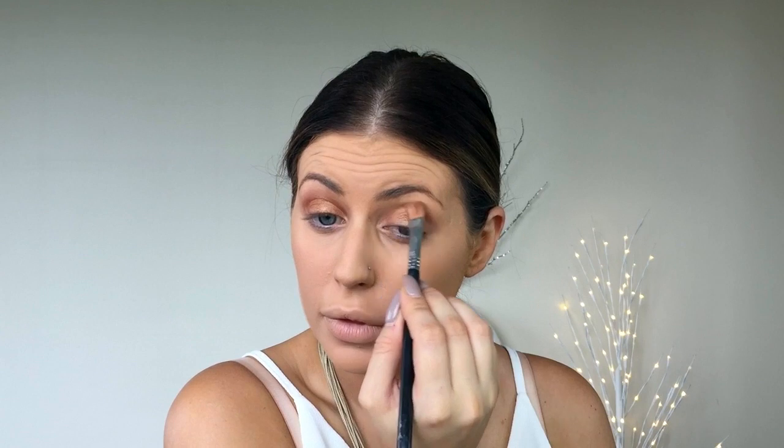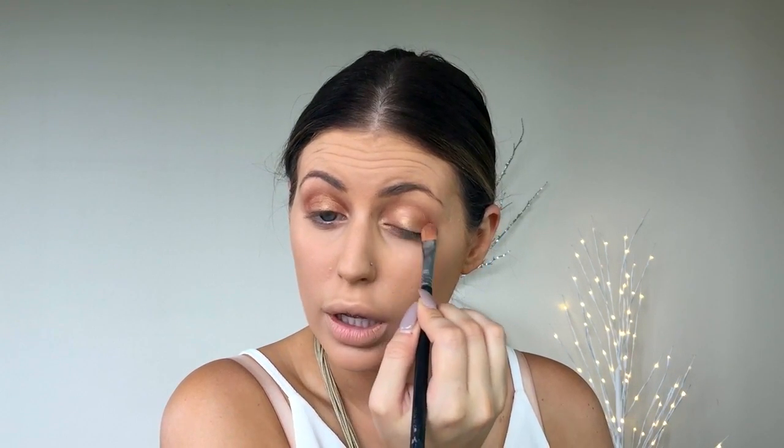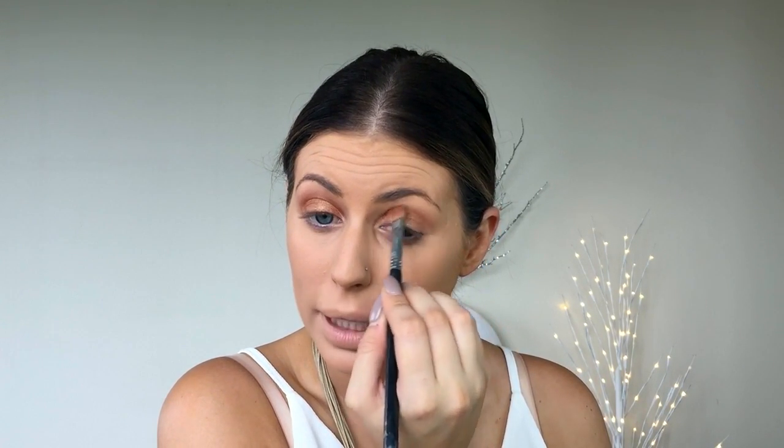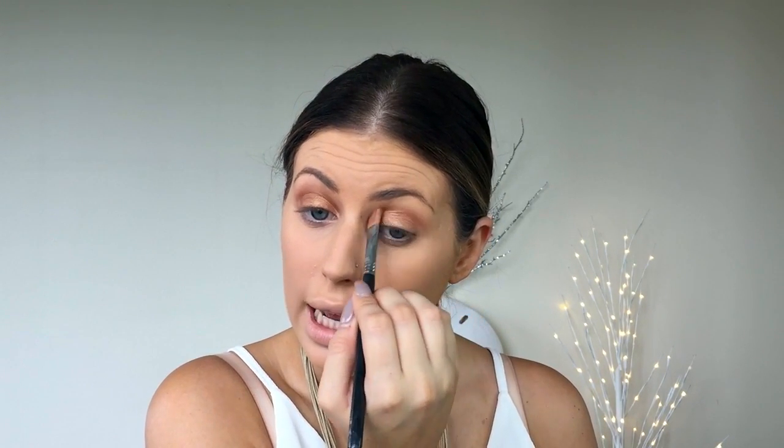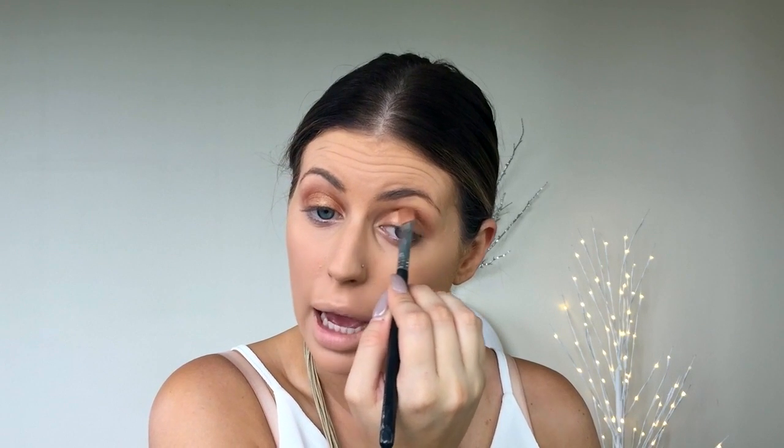Okay, so today I'm just going to be starting with the gold from the palette and just applying that all over the base of my lid, just to create a really pretty goldy tone. I want my eyes to still pop, but just not be really heavy and dark. So I really love this gold color because it gives you a really nice pigmented eyeshadow, but without being too crazy. So just like that.